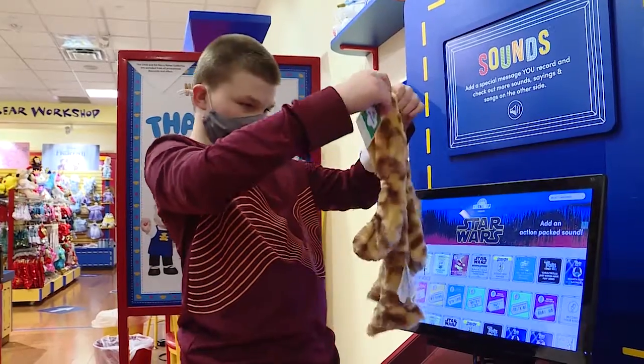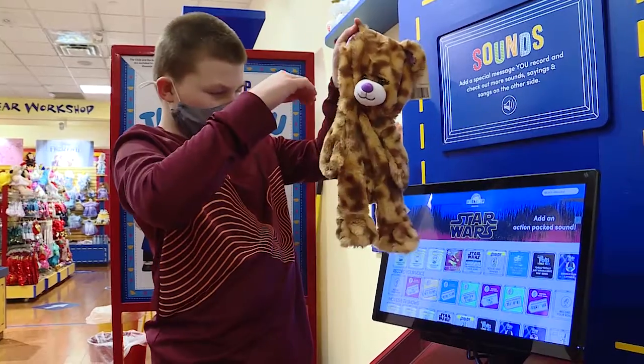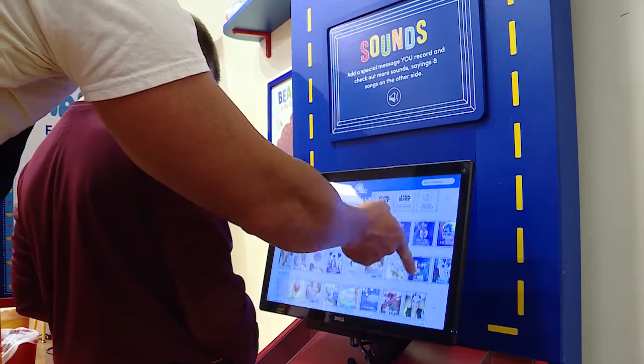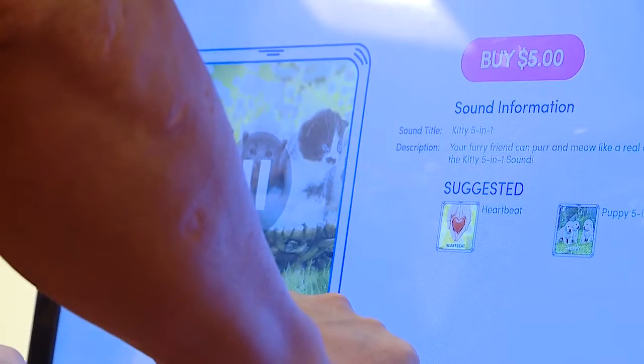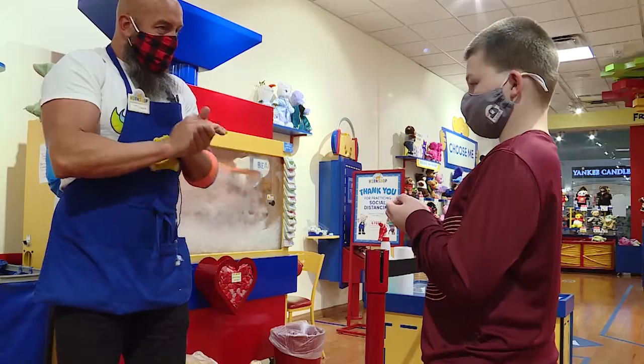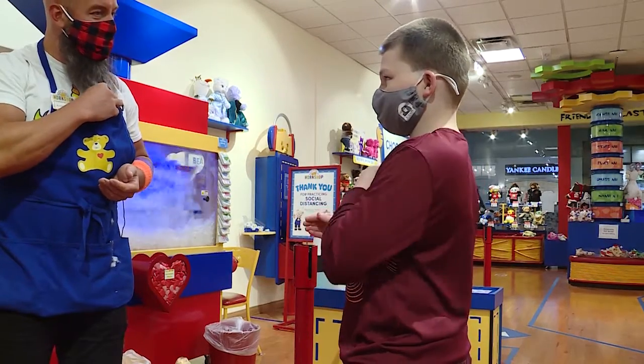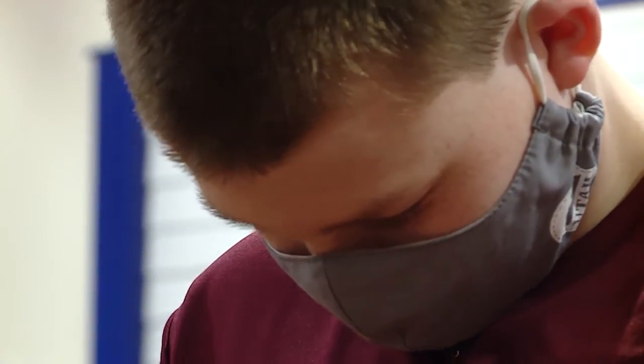Aiden found the perfect one. It's fuzzy. It's beautiful and softy. Bringing a bear to life is a process. It needs a sound. Where's a bear sound? Fluff. And of course, shake it up. A heartbeat. But most importantly, it needs a piece of you. Close your eyes, make a wish, and when you're ready, we can put it right in there.